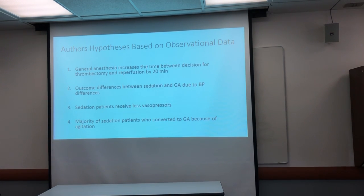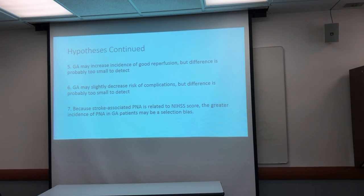Based on the observational studies, the authors make these 7 hypotheses going forward. So first is that general anesthesia increases the time between the decision to perform a thrombectomy and reperfusion by 20 minutes. Then that outcome differences between sedation and general are due to blood pressure differences. Next is that the sedation patients receive less vasopressors. Then the majority of sedation patients who are converted to GA are done so because of agitation.